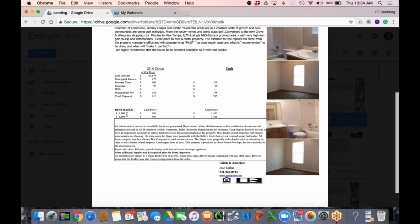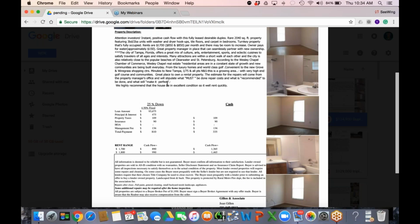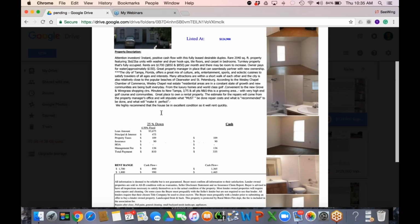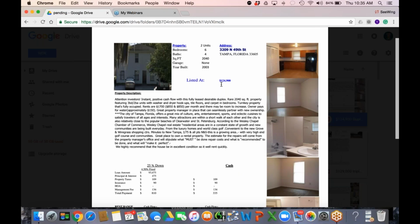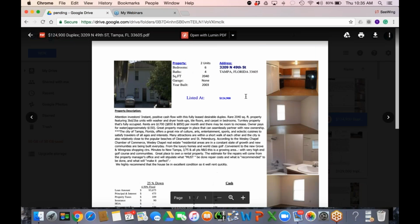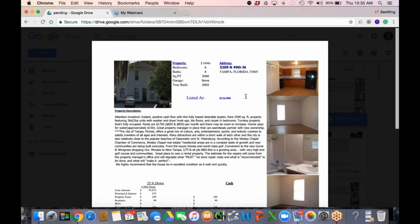At 25% down payment, the gross rent is $1,700 to $1,800. It's already been pre-leased, and your monthly net cash flow is $890 to $990. So basically, you put 25% down. In this case, including closing costs, less than $30,000 of down payment, and you're getting almost $1,000 monthly net cash flow, which equals $12,000 of annual first year net cash flow. So you put down about $30,000, and you're gaining $12,000 of net income in the first year.